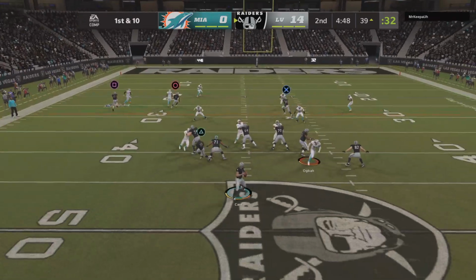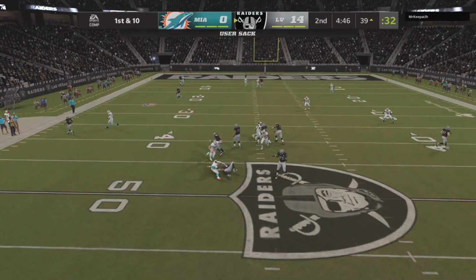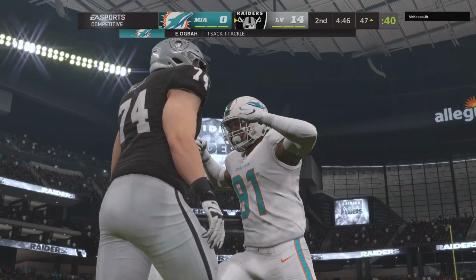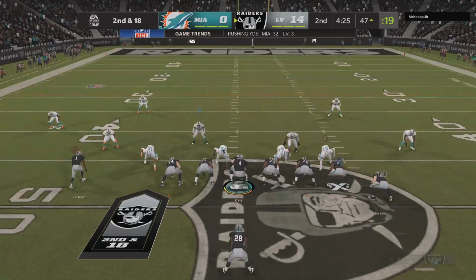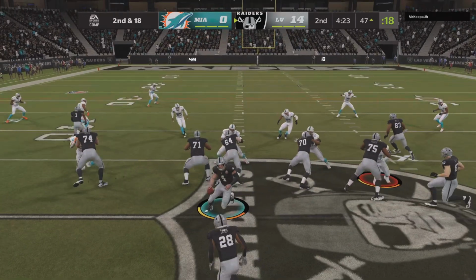So after the fumble recovery, it's Carr. And he's going to be brought down here in the backfield. So that complicates things a bit here. 18 yards to go now on 2nd down.